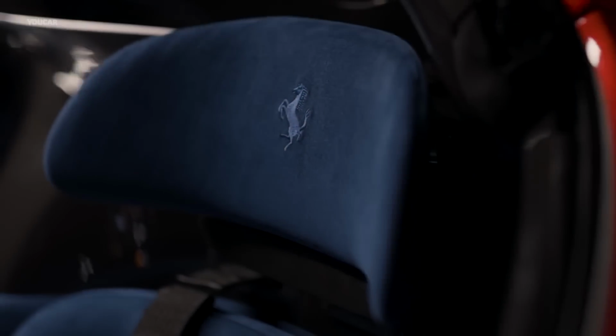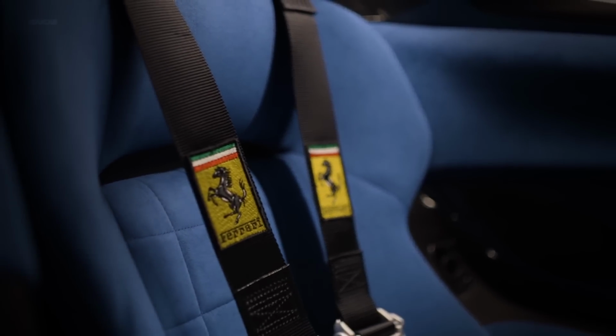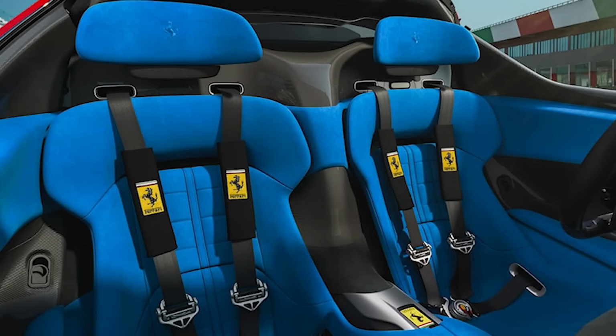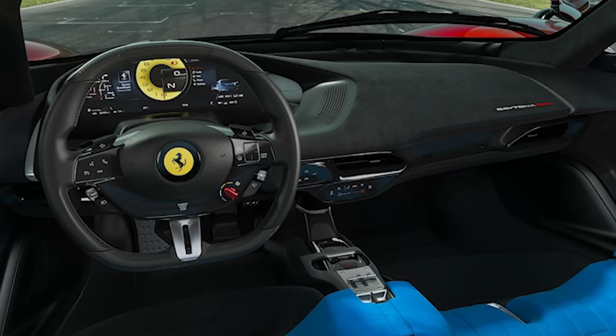I do want to speak briefly about the interior. I love the seat design. It gives you that feeling that you're in a single seat racer because you're sitting fixed in the seat. The instrumentation, very special on this one. It kind of looks like it's floating. The instrumentation is in a pod that looks like it's floating slightly above the carbon fiber structure there.